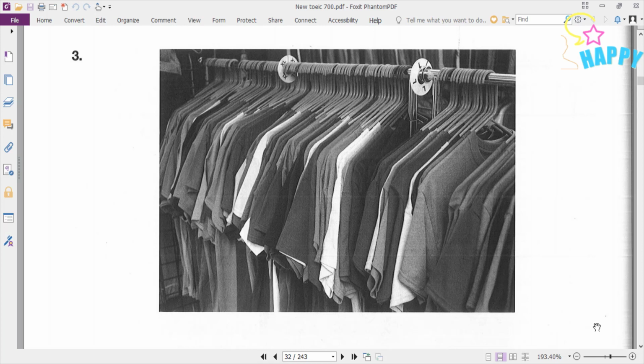Number 3. Look at the picture marked number 3 in your test book. A. Customers are trying on some new shirts in the store. B. A large number of shirts are being displayed on hangers. C. The clothes are currently on sale for low prices. D. A picture is hanging from the wall above the clothes.